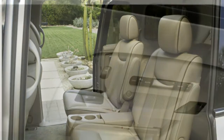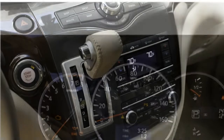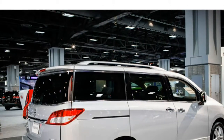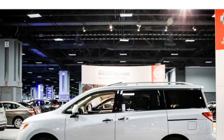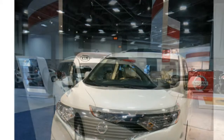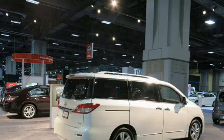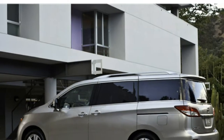Standard features include push-button start, a 4-speaker audio system and an auxiliary audio input. Available features include leather upholstery, power-adjustable front seats, heated front seats, a USB port, Bluetooth, satellite radio, a 13-speaker Bose audio system, a rear seat entertainment system, navigation, a sunroof, power sliding doors, a power liftgate, blind spot monitoring, an automatic climate control and Nissan's around view monitor with moving object detection, which uses multiple cameras to provide a 360-degree view around the Quest and warn when moving obstacles are close by.